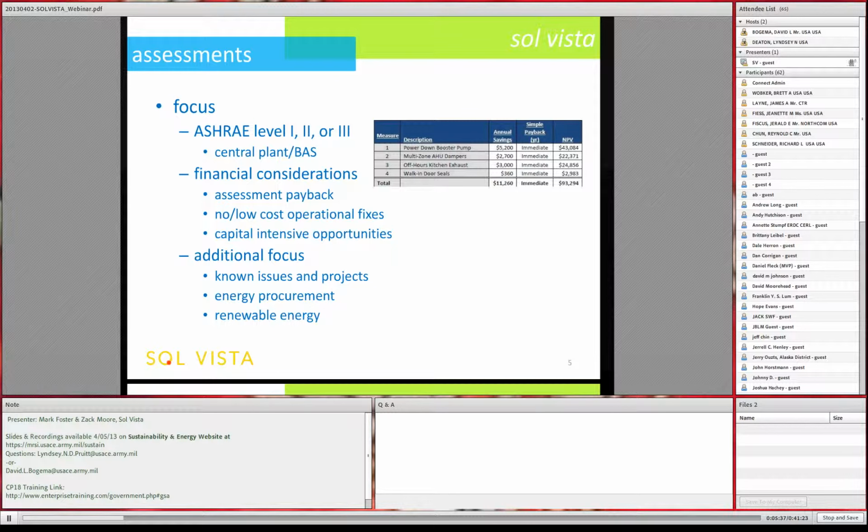And hitting back on additional focus, again, this is site-specific. It really depends on known issues and projects that are upcoming at the site, any potential energy procurement, and potential for renewable energy at the site as well.